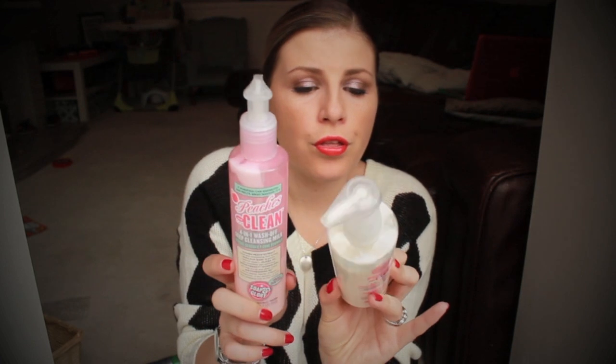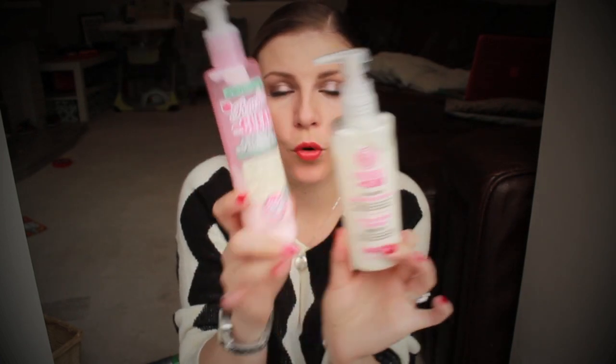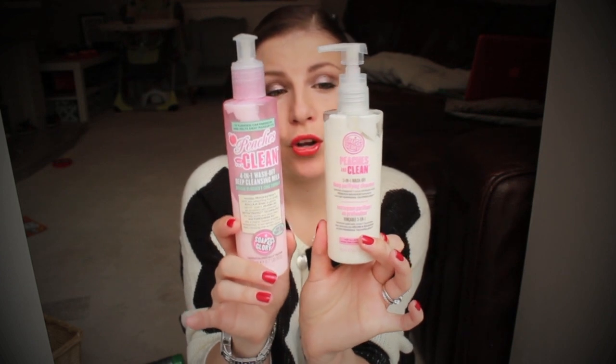They are both 200 mils. So you get the same product. I know this looks smaller, but you get the same amount of product. Yes, this is slightly more expensive, but I'm willing to pay the £8 because I love it. And I think it's basically the same thing, identical, just repackaged. Some people did say it didn't work the same, but for me it feels like the same thing. So I thought that was worth mentioning.